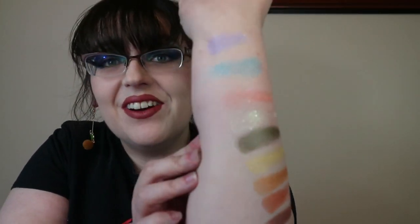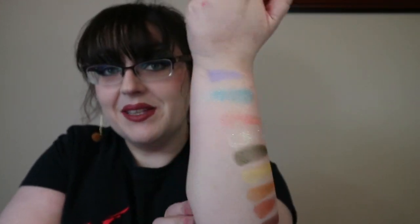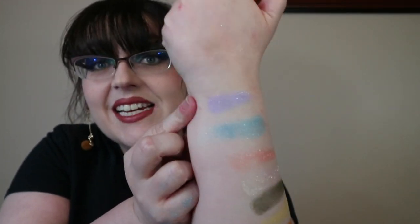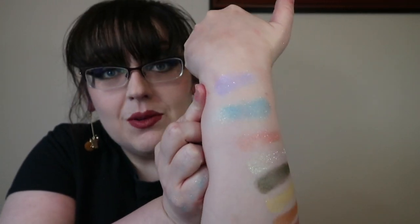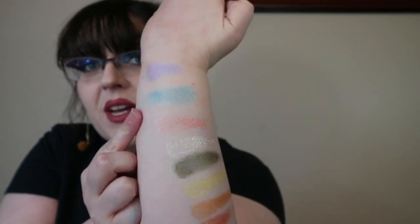I might actually see if I turn off my ring light, will it be a bit more clear? Ah, there we go. Okay, so you can see it a bit better now. So you can see them now. This is, like I said, Ayla. It's okay. It's quite pale, quite a pale lilac-y purple. We have Raindrop, and then we have Sandstorm.